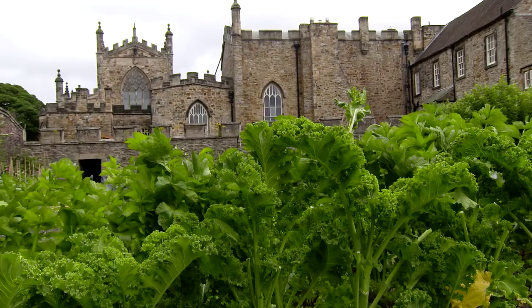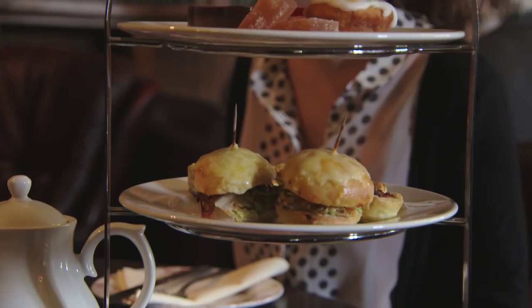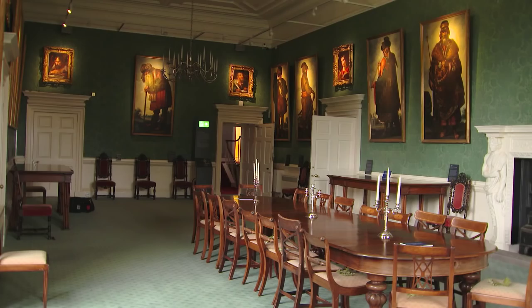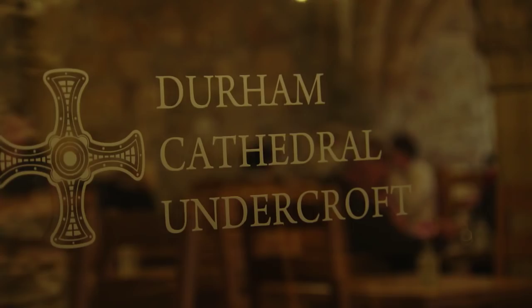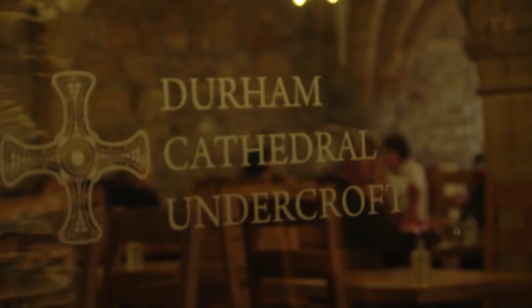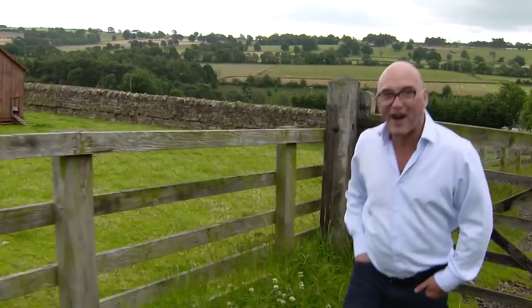Or Auckland Castle, where you'll find masterpieces on plates as well as hanging on the walls. And Durham Cathedral, for amazing places to eat. You can't get much better than this. First up is a taste of Durham's great outdoors.